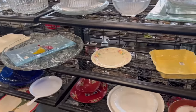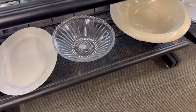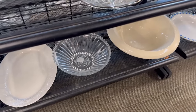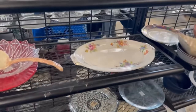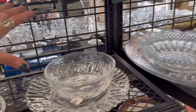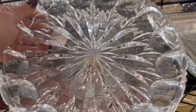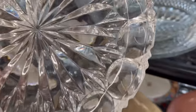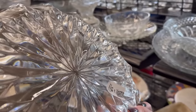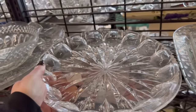Lots of clear crystal stuff, serving dishes, some vintage, some not. That one's not bad, little retro piece there. Pressed glass, trying to be American Brilliant. That's got a little bit of lead crystal in it. Yeah, just a prettier kind of glass, but it's still pressed glass. Probably like Mikasa or something like that.